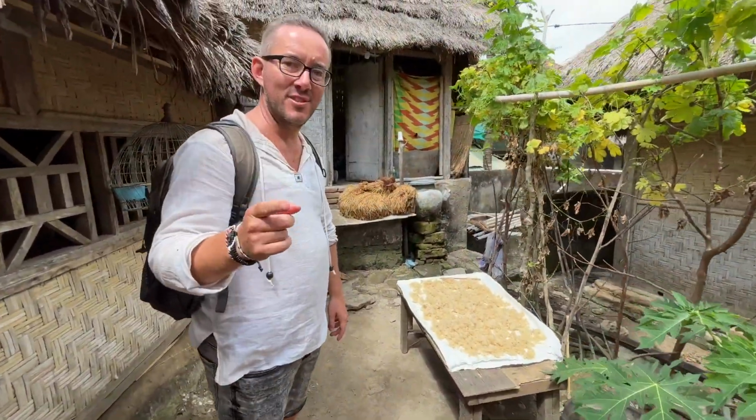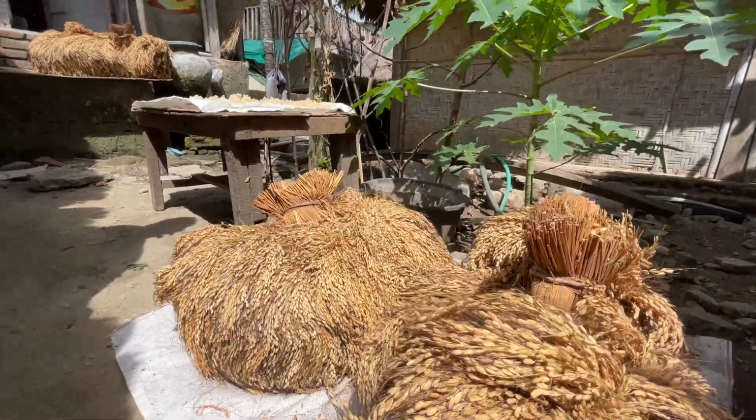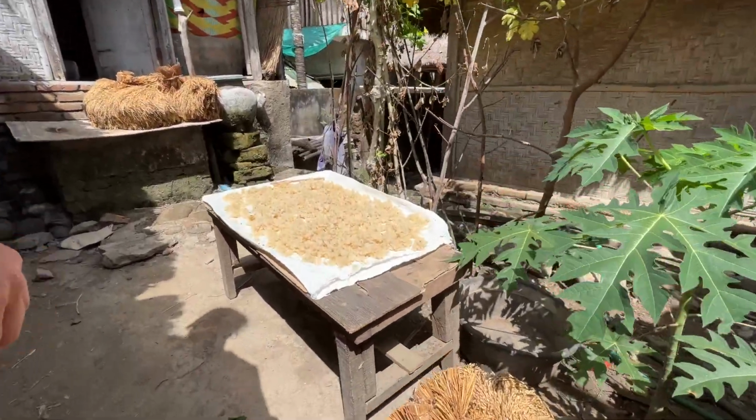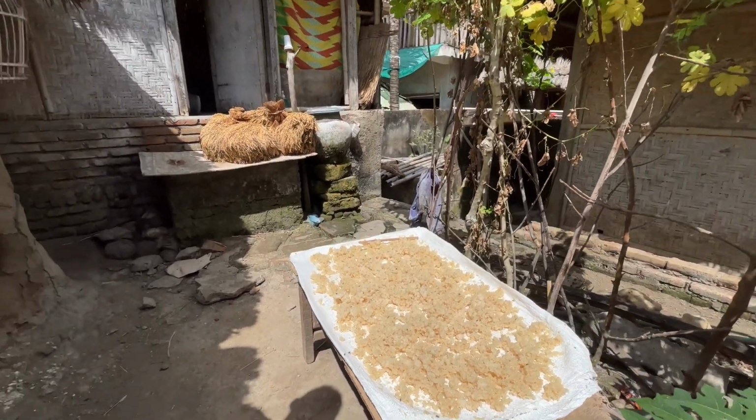So this is it. This is quite interesting because obviously this is the rice when it comes off the rice paddies, it's dried out. Well, this is literally the rice over here. Hello. Smell the vinegar. They must clean it with vinegar.